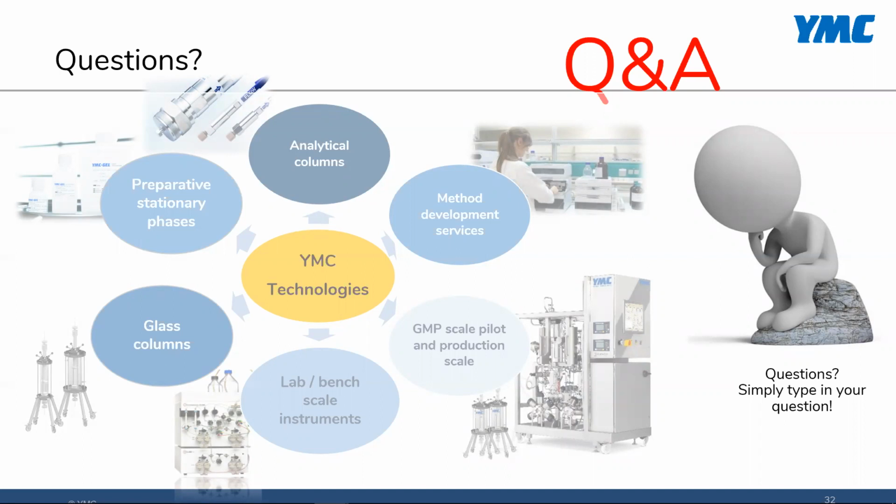Spare parts are available for all YMC glass columns. You can just order an O-ring or a frit, just the spare part you need, and you do not have to order a complete spare part kit or something like that. So all spare parts are available.